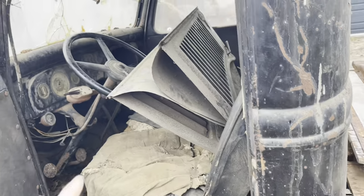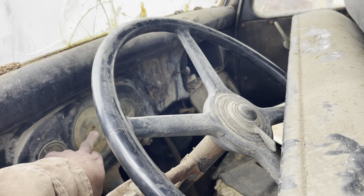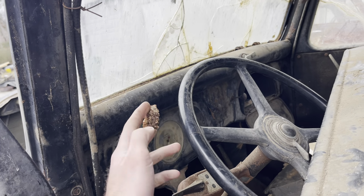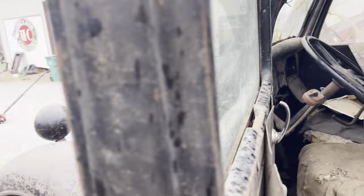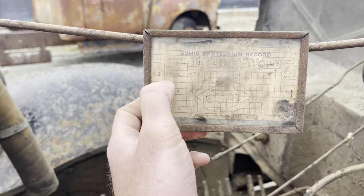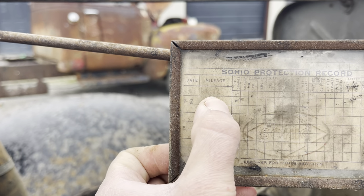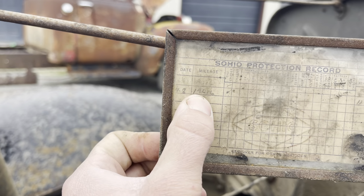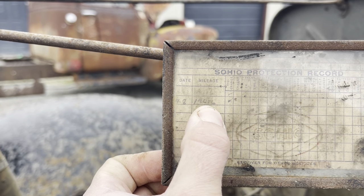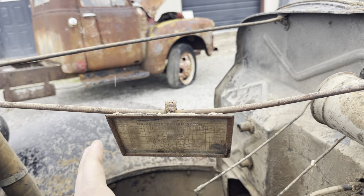On the interior, we do have the hood, luckily. And she has 28,370 miles on her. And this is an original corn cob from Ohio when she was a grain truck. Also, something that's really awesome is it has this right here, the protection record. And you can see in 1937, she had 18,612 miles on her. And in April of '38, she had 19,616 miles. So in '37, she was driven quite a bit.